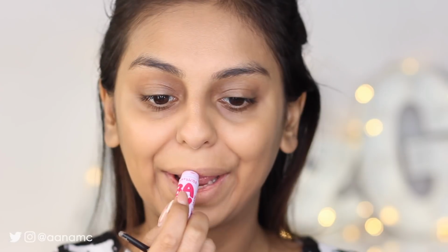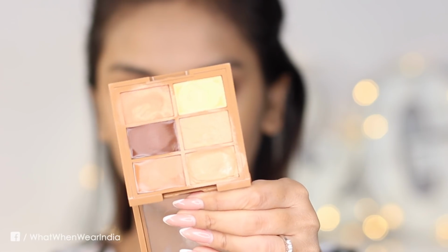My lips are super dry and it's winter, so it only makes it worse. I've been juggling between the Maybelline, Himalaya and Clinique lip balms. All three are absolutely amazing.